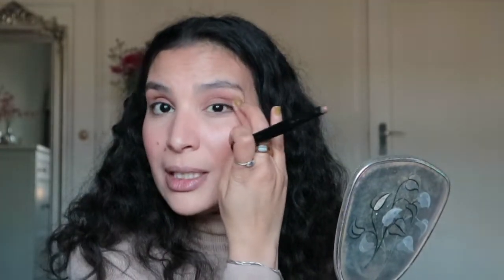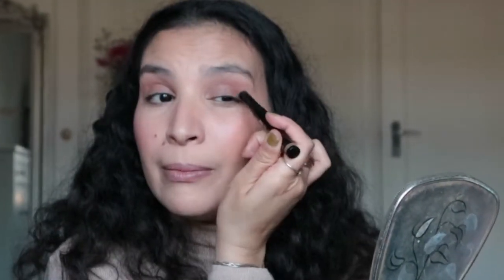I've been loving this eye wand from Vieve as well. And as you can see, it's quick and easy. I don't even need a brush, with my finger it's just fine and does the job really nicely. And I could stop right there and I would be fine. I'm also gonna add a little bit on my lower lash line, like so.